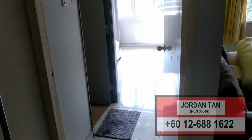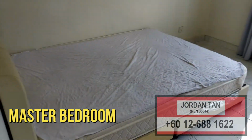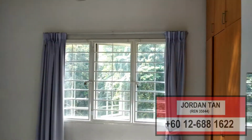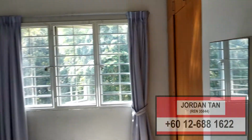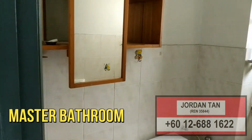This one is the master bedroom. You have the shower on the left. This is a makeup table, queen size bed, aircon, fans, grill, and also built-in wardrobe. Okay, bathroom have water heater and also mirror.